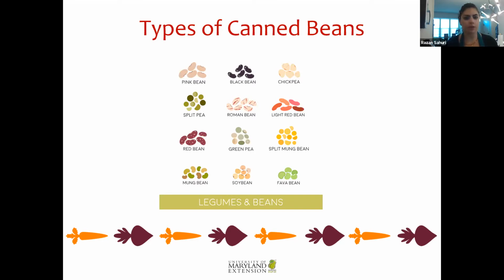So as you know, some of them have different tastes. It could be different textures, but in general, if you have one versus the other, you can use them interchangeably. There's the frozen option, there's canned option, and then there's dried option. Today we're talking about canned because it's very easy. All you have to do is just open that can, wash it, and then dump it in your recipe.